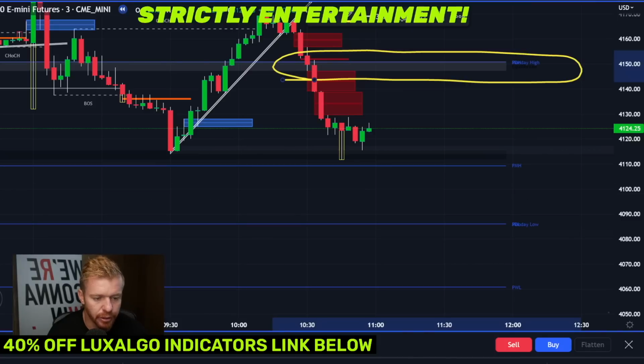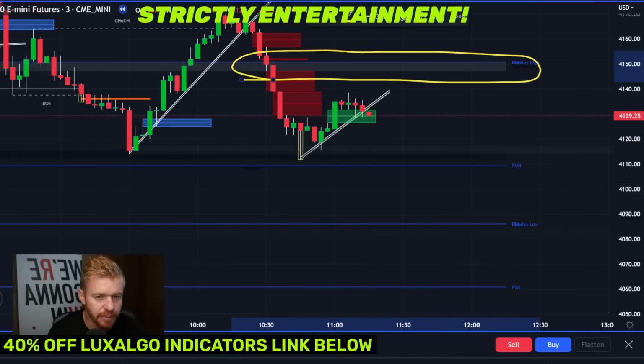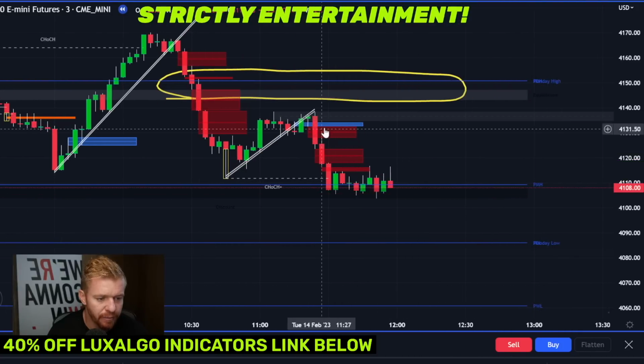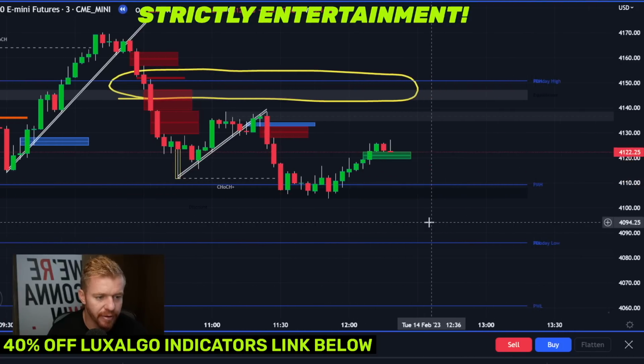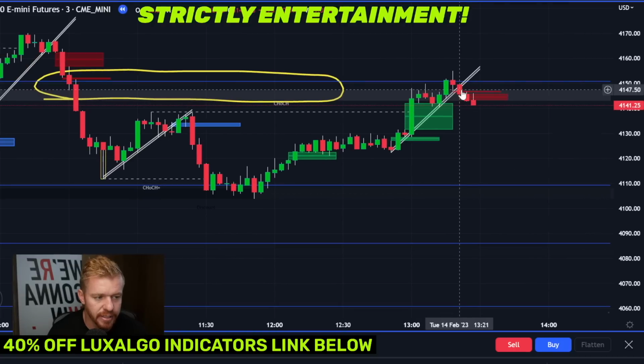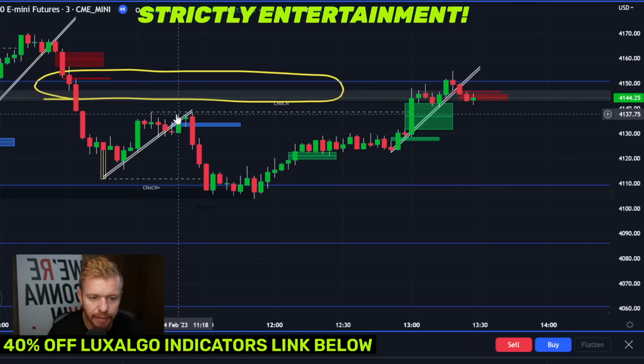So we basically look for this to push up. We're pushing up here. We almost got up there to that fair value gap. Let's see if we're going to get up there now. So we push up to that fair value gap right there. Okay, so we can see now what happens. We didn't get above it there.